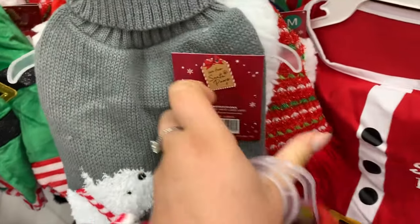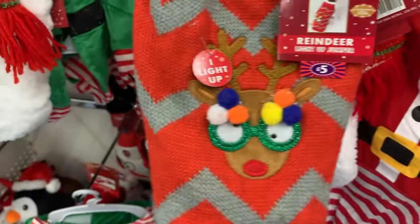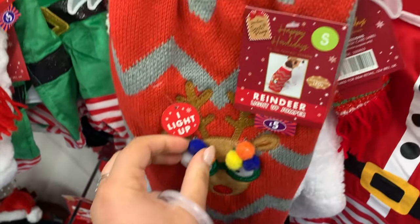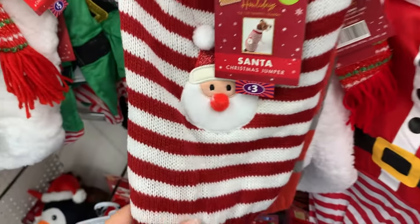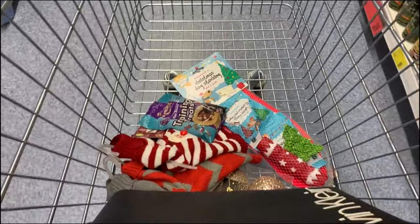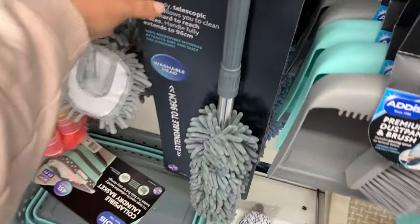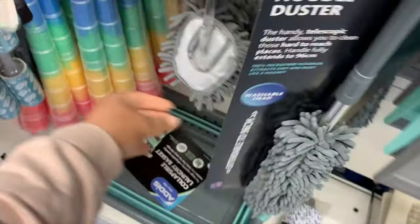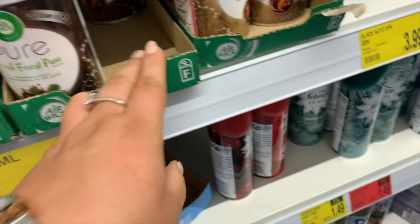Polar bear, £3. Reindeer, although I don't really like these little baubles, that's £5. Or the little Santa one, £3. Oh, I can't decide. Got a couple of little doggy bits as well for Rocky's stocking. I'm tempted to get one of these actually. Duster, because we have one of these and it's really crap, so it's only £4, I might get that. That one's quite nice.